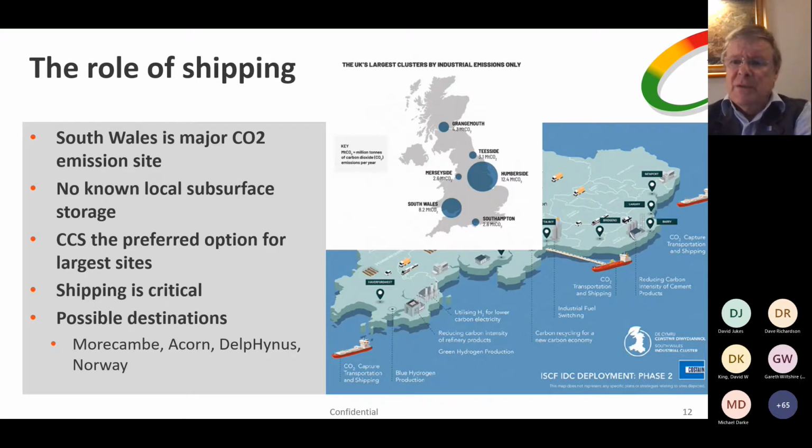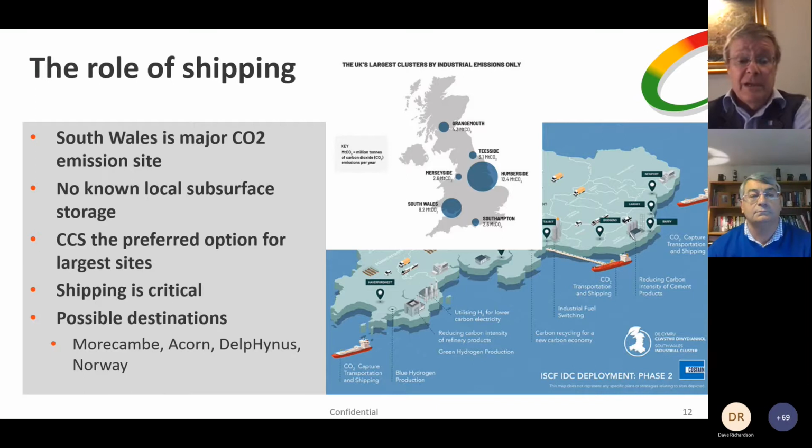So the shipping picture we think is going to actually be reasonably simple, with a number of terminals shipping their CO2. And then the question is, where might that CO2 go to? The tempting thing, of course, is to go to the nearest one, which would be the Irish Sea area. But other clusters around the coast of the UK and indeed beyond the UK are also expressing a desire to build their business around imported shipped CO2. So the Acorn cluster in Scotland, Delphinus on Humberside, and the Northern Lights project are all keen to service the market for accepting shipped CO2 to put it into their stores.